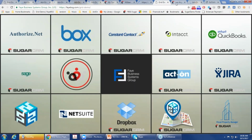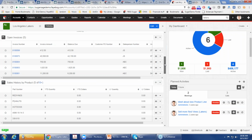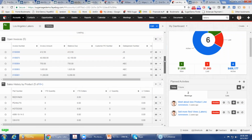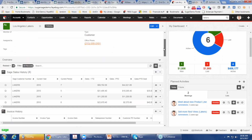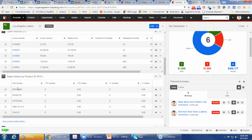So that's basically the integration. The last thing I'd really want to show, and then we'll also go back to ActOn to show you some revenue attribution, is the value add of having the CRM integrated for clients. For example, if we're selling red vines, say to the Lakers here, as you can see, you see product sales history.